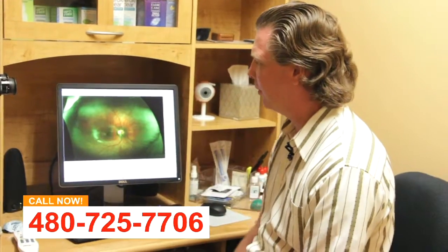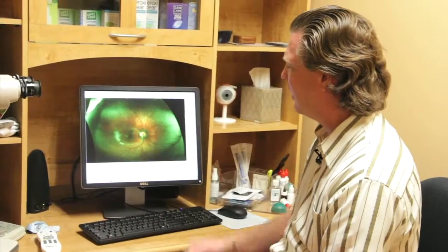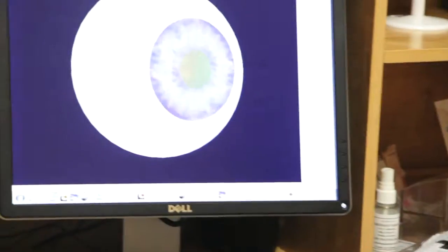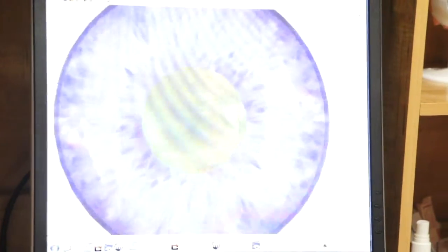Today we're going to do a little more analysis of the OptoMap, and this is inside of a patient's eye. So this kind of gives me a little three-dimensional perspective. It's kind of like a virtual reality camera.